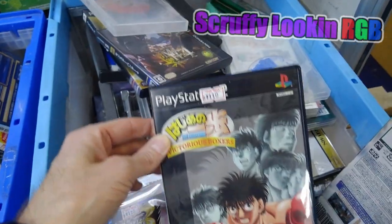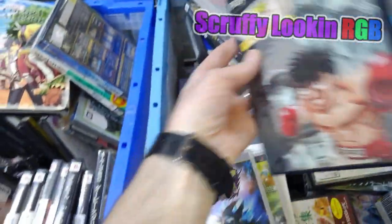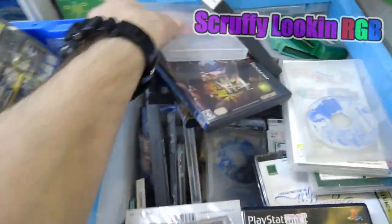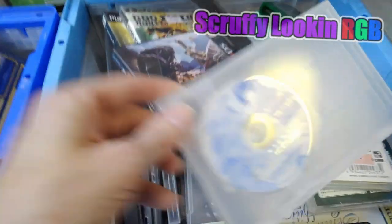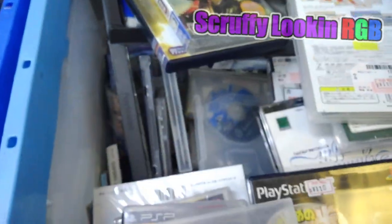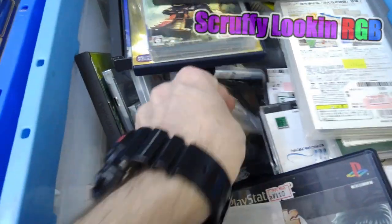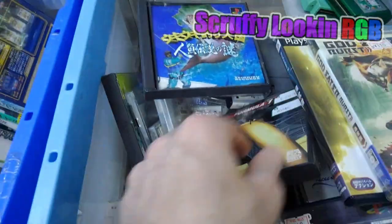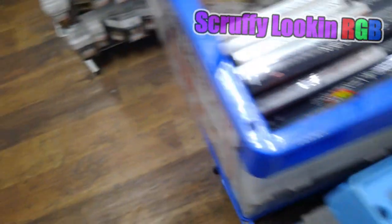Hajime no Po, which is a boxing game for PlayStation 1, excuse me. PSP, Monster Hunter 3. GameCube. Is this Naruto? I think. And this is also Naruto, a different game, I imagine. Monster Hunter 4. Another GameCube, it looks like. Oh, Winning Post for SNES. Formula One. We got a One Piece game for GameCube. Moving right along.